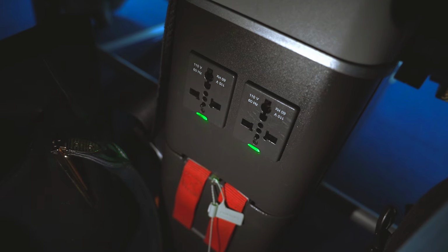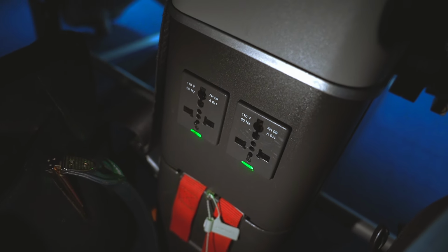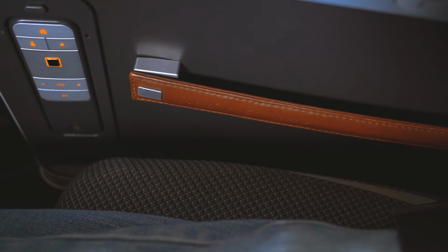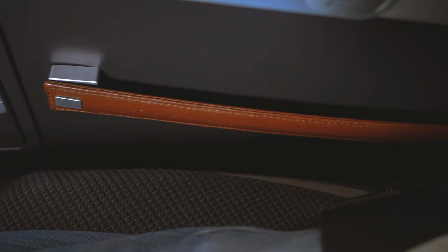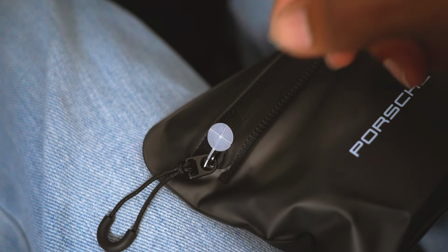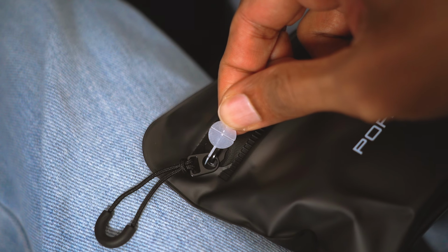Right below the seat, you'll find an outlet to charge your devices. Next to the remote control, you'll see some storage space. Don't leave your things behind if you use them. You'll find an amenity kit from Porsche Design inside this space. The amenity kit had a sealed tab to ensure it was unopened.